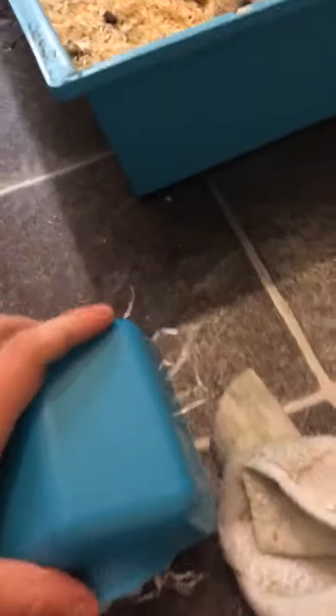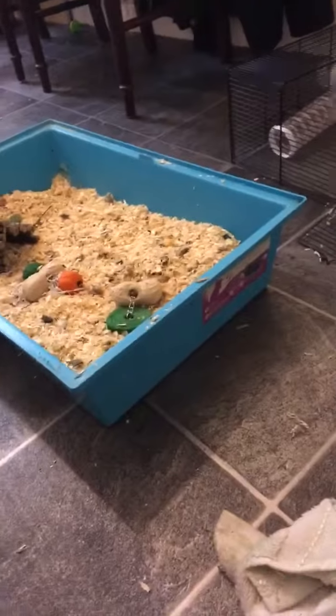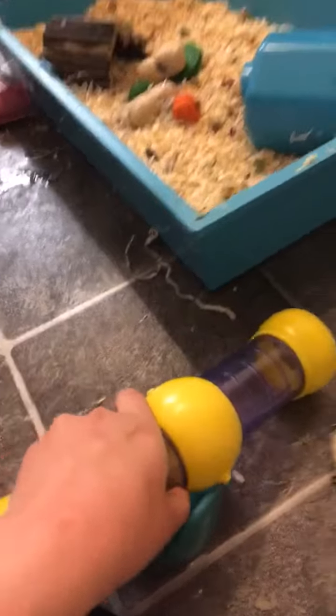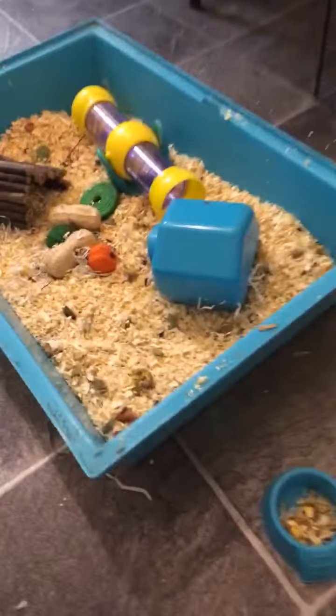There we go. And that normally goes in. We'll put it in this corner. Yeah. So this is what his cage looks like so far. I haven't put this in. And you put that together, and I'm going to put some food in. I might top it up a little bit. Then just need to clean up. There we go. Let's put that along there like that.